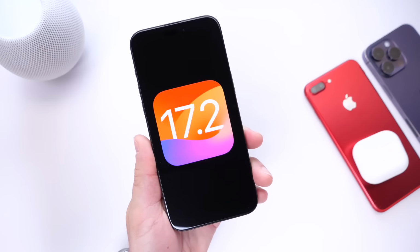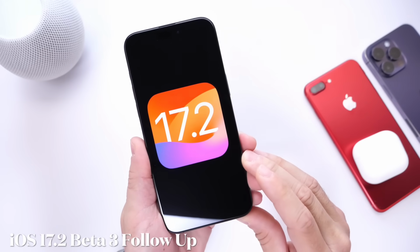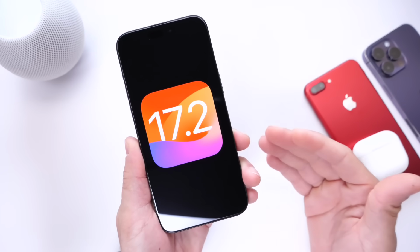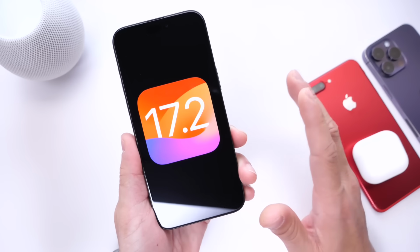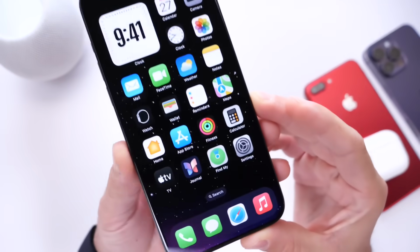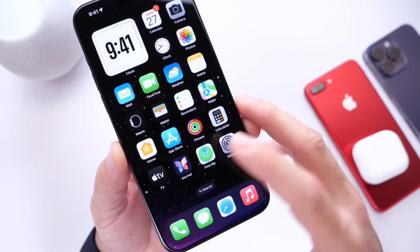So the first thing I want to talk about is my personal experience with iOS 17.2 developer beta 3. Now over the past couple of weeks I've experienced some issues, some crashes, some bugs. I also want to talk about the battery, the performance, and then we'll get to the release dates and things like that. So the first thing I want to talk about is some of the bugs that I've experienced with iOS 17.2, and I want to start off with the journal application.